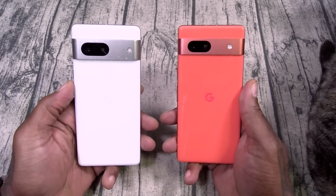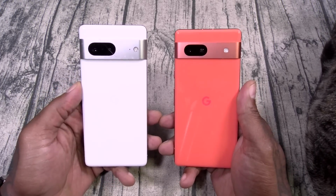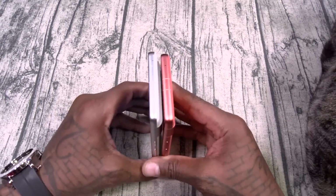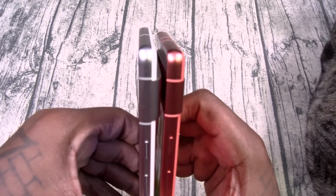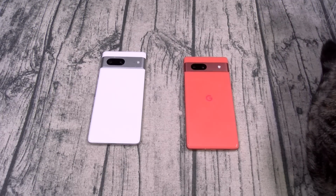Now, if you're one of those people that try to have that argument, like, well, I'd rather get the Pixel 7a. It's a little bit smaller and lighter. I like smaller and lighter phones. Look at the difference for yourself. Basically the same.